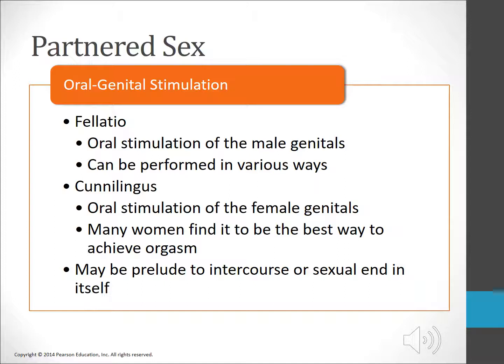There are a number of reasons people may abstain from oral sex. They may be disturbed by genital odors or taste, and contrary to myth, it is impossible to become pregnant by swallowing semen, nor is semen fattening.